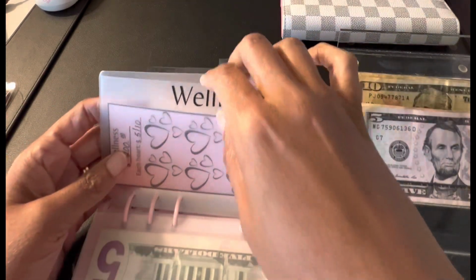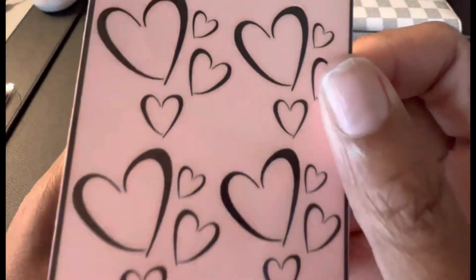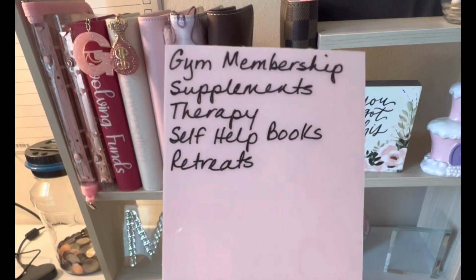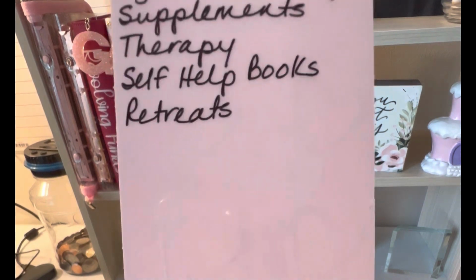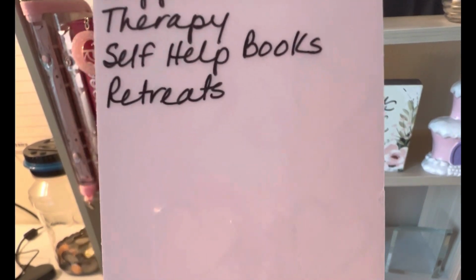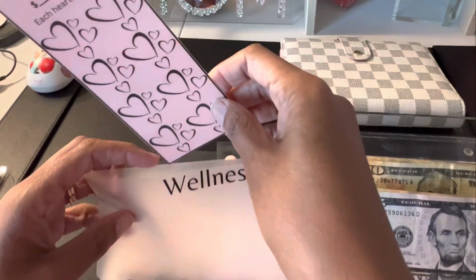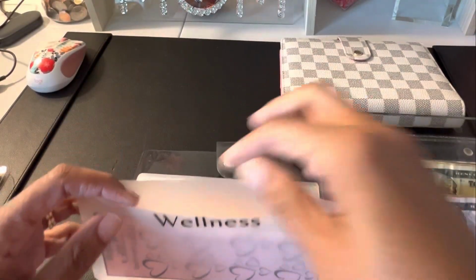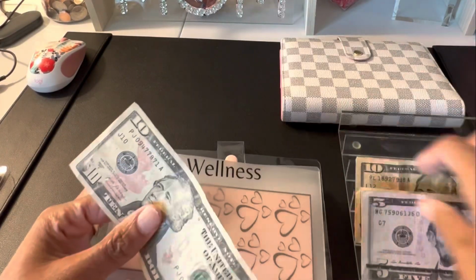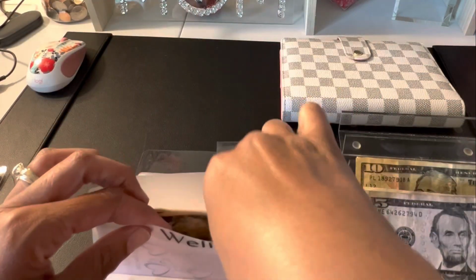Next category is wellness, okay? For me, wellness would include things like a gym membership, supplements, vitamins, therapy, self-help books, going on a retreat, whatever. That would, for me, be included in wellness. And again, I'm stuffing this one with $15.